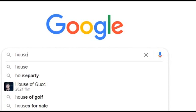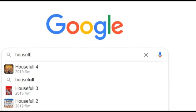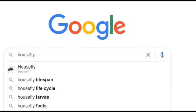I sort of started becoming curious, like, is there mutations of flies? How many different mutations are there? How many different breeds of houseflies are there? Are there any more types of housefly that look different?